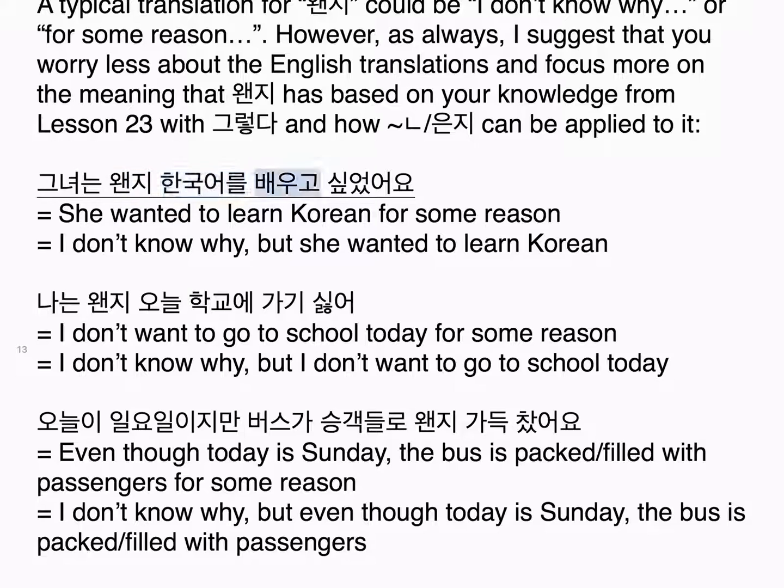그녀는 왠지 한국어를 배우고 싶었어요. She wanted to learn Korean for some reason, equals I don't know why, but she wanted to learn Korean. 나는 왠지 오늘 학교에 가기 싫어. I don't want to go to school today for some reason, equals I don't know why, but I don't want to go to school today. 오늘이 일요일이지만 버스가 승객들로 왠지 가득 찼어요. Even though today is Sunday, the bus is packed, filled with passengers for some reason, equals I don't know why, but even though today is Sunday, the bus is packed, filled with passengers.